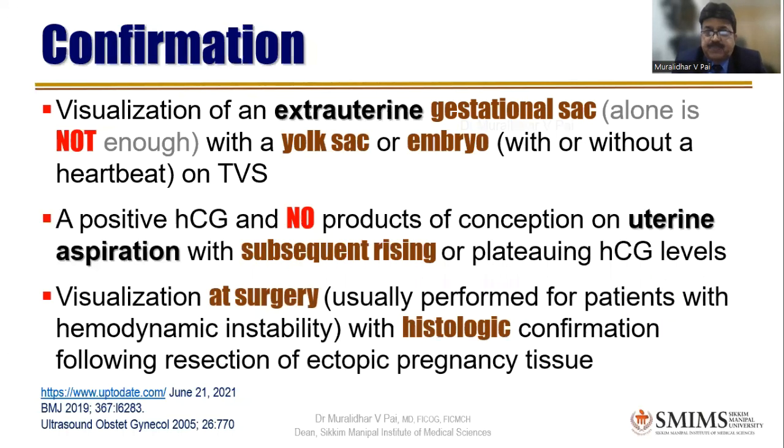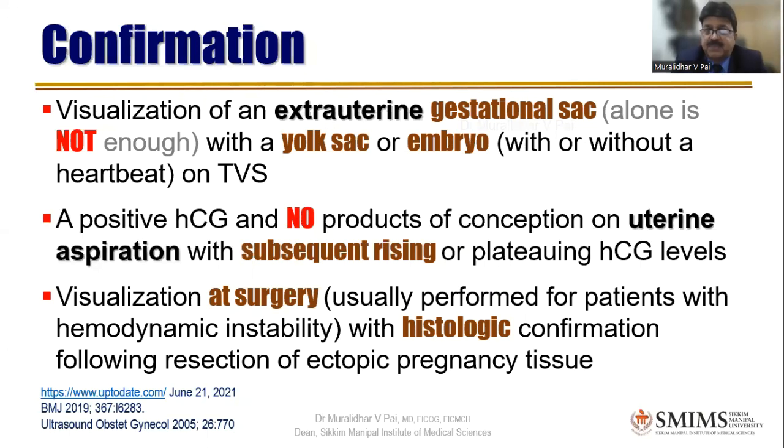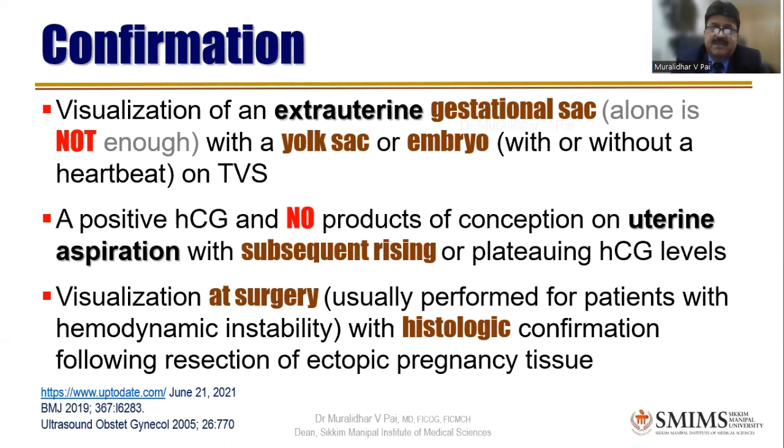Visualization at surgery. Of course, we don't do surgery to diagnose ectopic pregnancy. That's very, very obvious. We may be doing a laparoscopy or even a laparotomy when you are almost sure, pretty sure about ectopic pregnancy, and it is on the verge of rupture. Maybe you want to do something with that, then only you do surgery. But whenever you did that, a histologic confirmation following resection of ectopic pregnancy is like the proof of the pudding. That's the ultimate. Pathologists are the ultimate diagnosticians. But we don't have to wait till that.